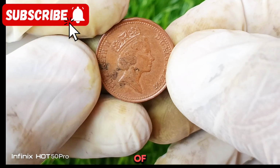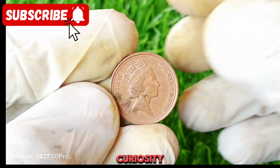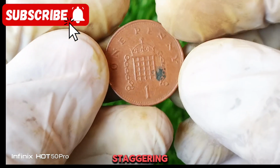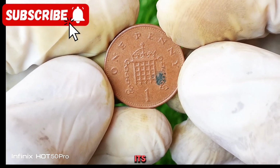The mere thought of such a small piece of metal being worth millions ignites a spark of curiosity. How could something so small, so ordinary in appearance, conceal such staggering worth? The magic of the 1997 1 penny lies in its story.